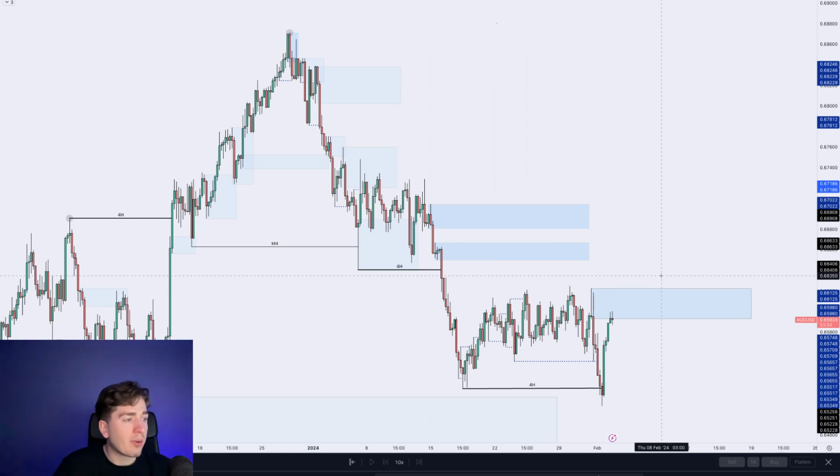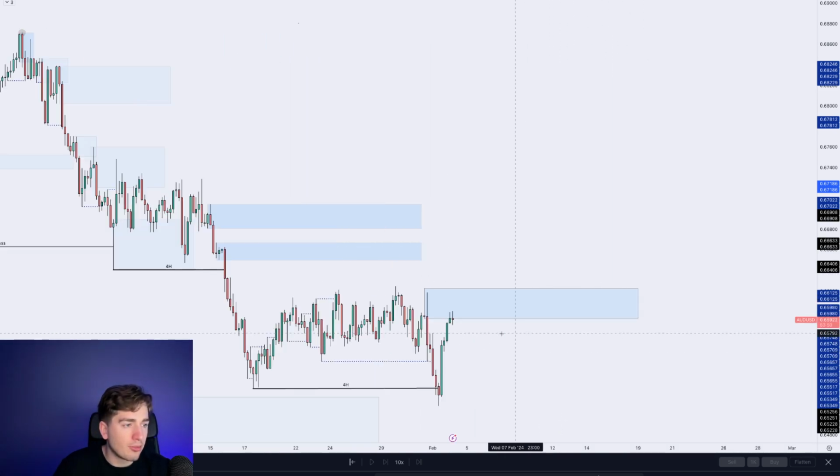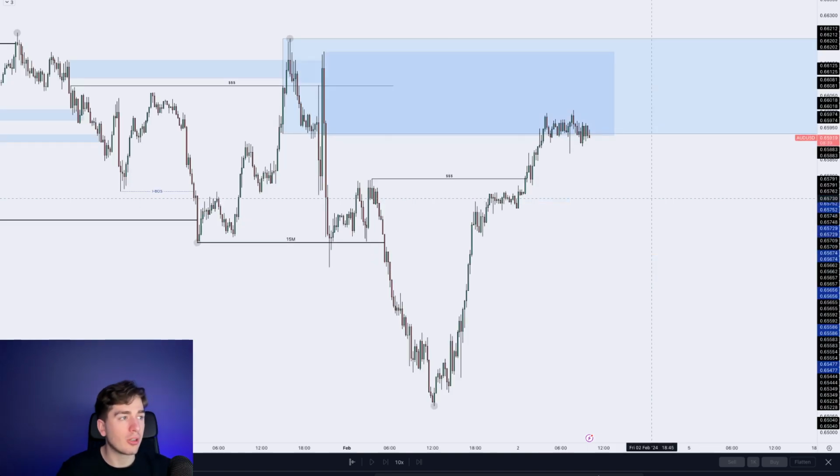Going towards the 4 hour again, obviously it does look good to start pushing down lower, but just remember, yeah, there's a lot of liquidity still above this area of consolidation, and also my remarks based on the daily. So stay safe and wait for a little bit of extra confirmation. I would recommend that on the 50-minute time frame.